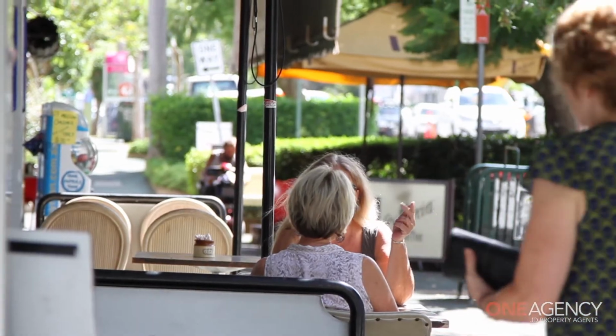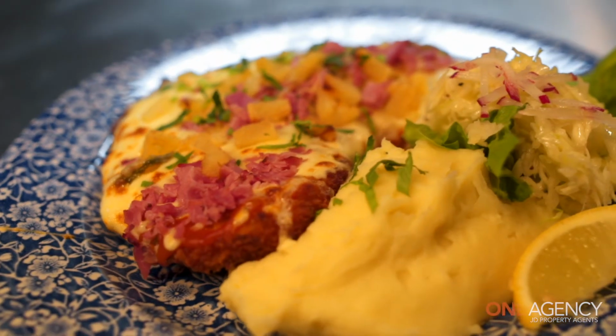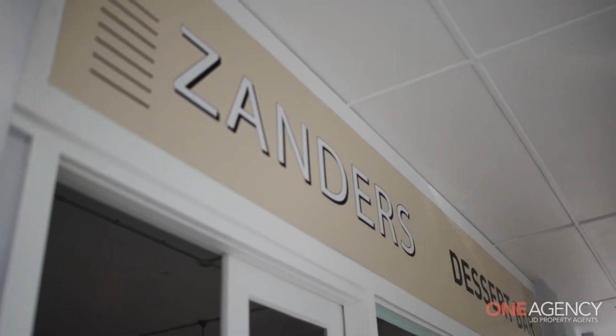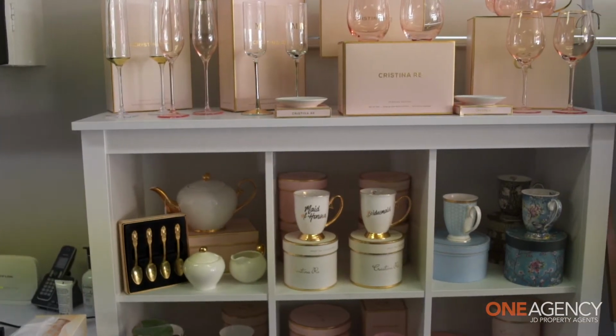Gardens. You also have Keiraville Village shops just minutes away, and you will really enjoy the atmosphere of this boutique shopping village, which provides beautiful cafes and one of my favourite giftware shops. So as you can see, this home provides you with a wonderful lifestyle opportunity.